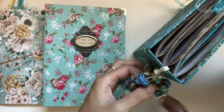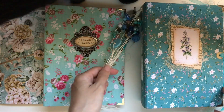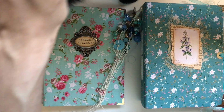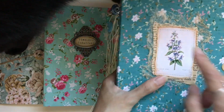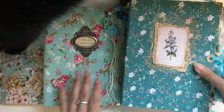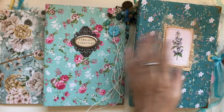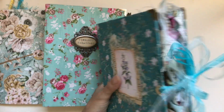And hi, Kiani, he could say hello. Hi, come to inspect. He was having such a ball with all of the bubble wrap. And look at the flower, and I just love the fabric. So now I've got the two fabrics that I had my eye on. So I'm so excited about that. Okay, good boy, Kiani.